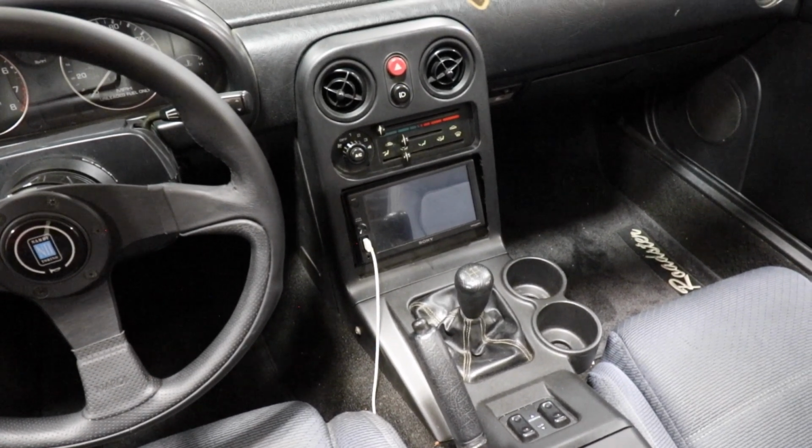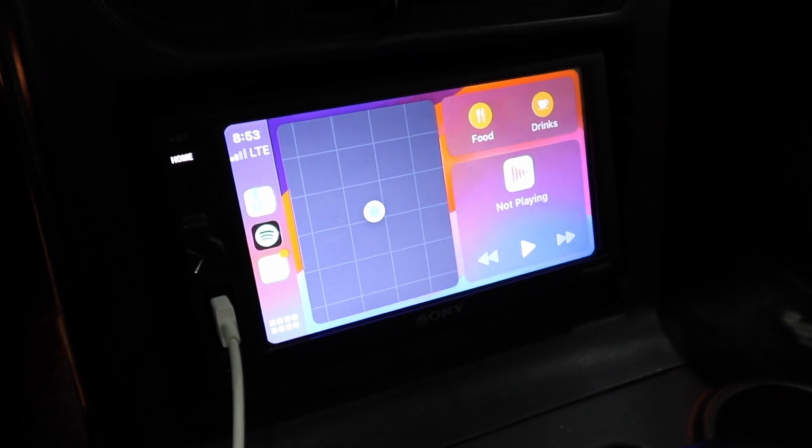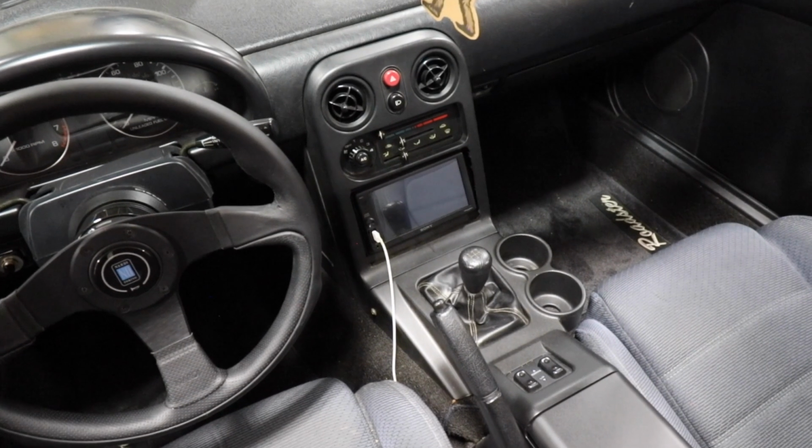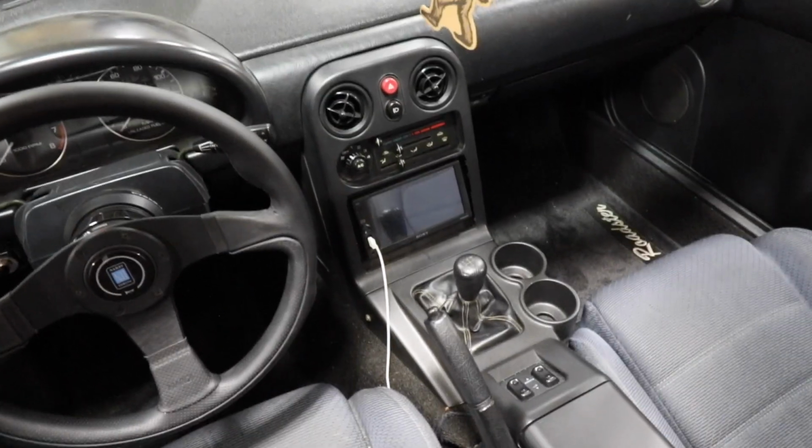thought I wouldn't like the way it looks in here, but if I'm honest, it really doesn't look out of place, and having CarPlay is one of the greatest things ever. So yeah, that's something else I changed.